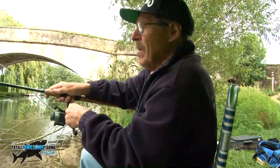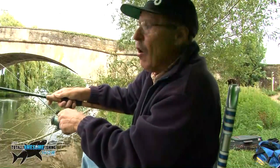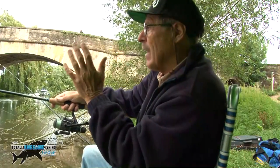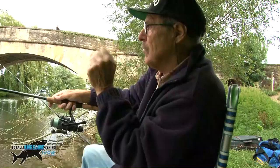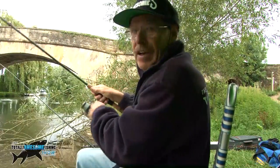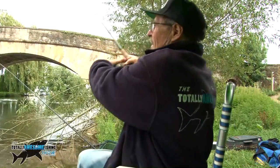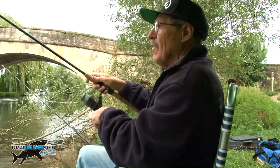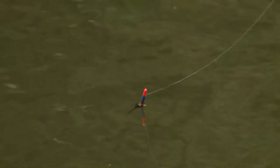Now, another problem. Downstream wind. It's the bane of all float fishermen on a river. An upstream wind actually does help you a bit. It holds the float back. A downstream wind will drag it through too fast. And that's what's happening now. I'm just going to go back out there again on that middle line.